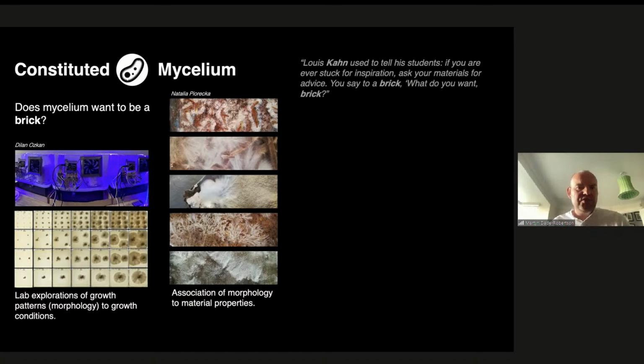You can get a denser network of roots, which gives you a denser material, for example. You might get a more open network, which might create a better insulator for you. You might get different colors or different textures or different patterns of the material growing. So depending on the technique that you use, you can get this whole range of material properties.